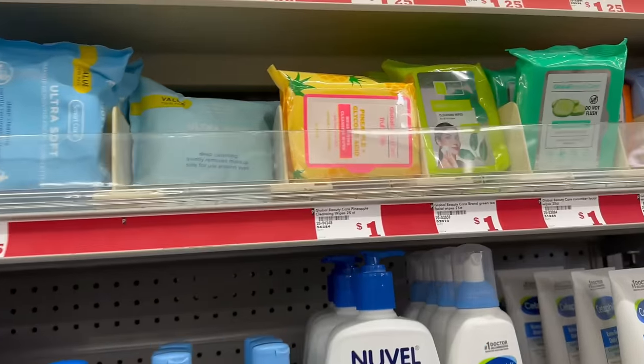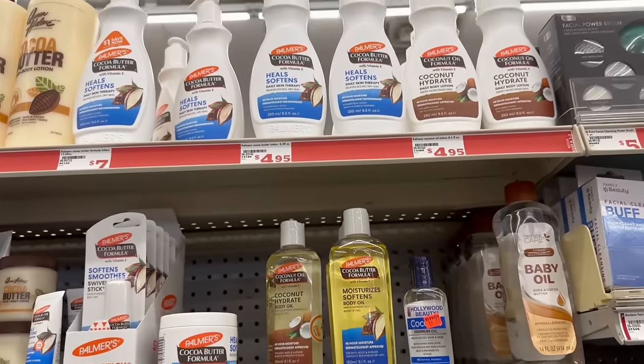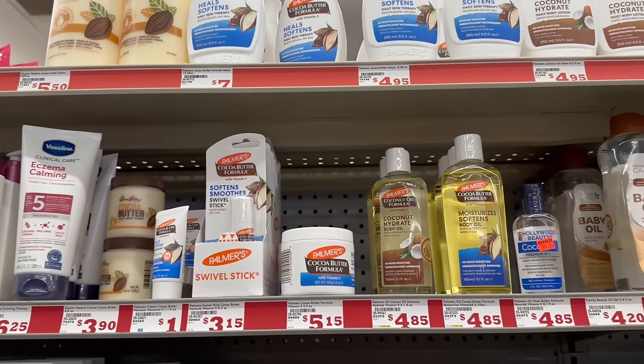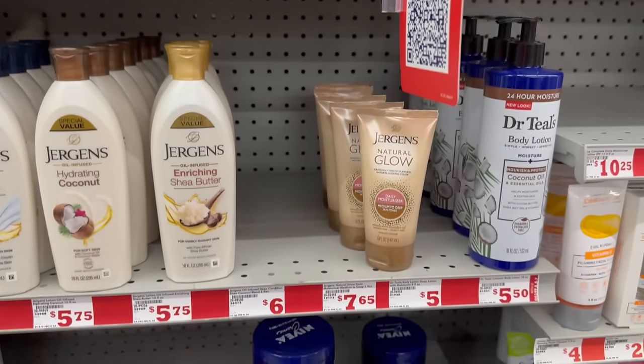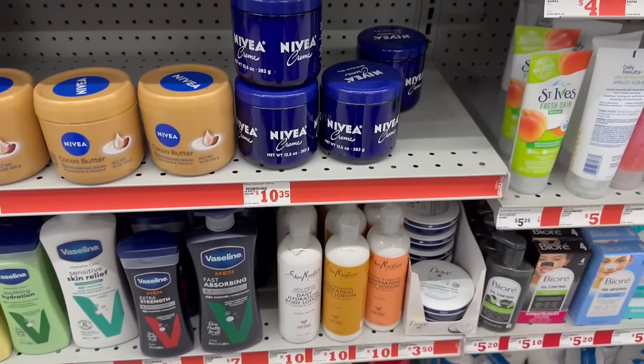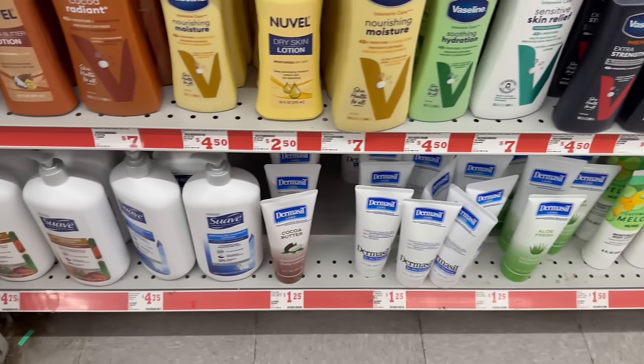Now, these are $1. That's a great price, but don't buy those from Family Dollar. You better go buy those at Dollar Tree, especially if you come across them. In fact, I'm going to take a picture, so if I do come across them again, we're comparing prices. You already know how it goes.